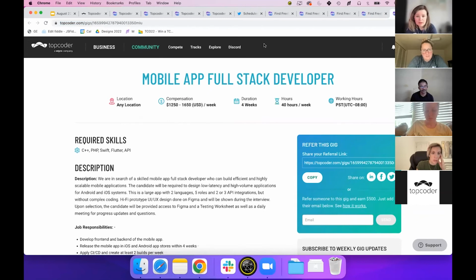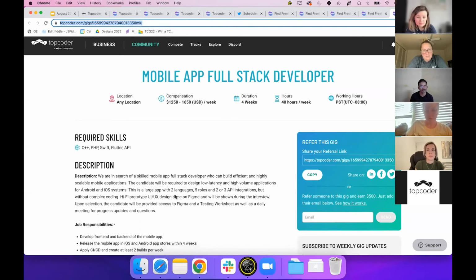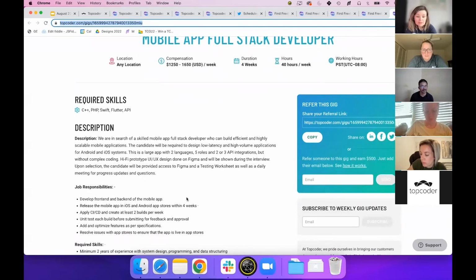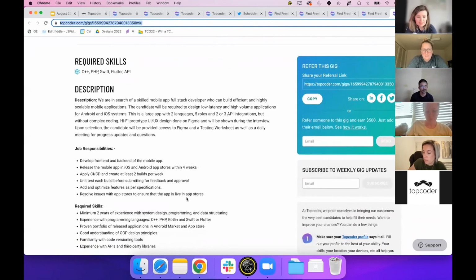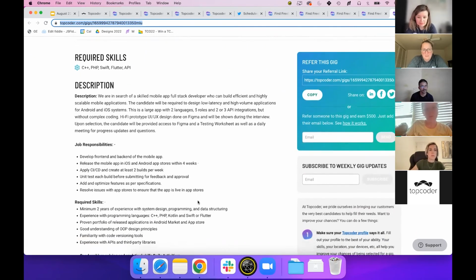Next, we have a mobile application full stack developer. And you need to know Swift, C++, PHP, and Flutter and API. I know that mobile development is pretty popular at Topcoder, and at least for design, members always love it. And I think it's the same for development as well. Here, you need to know both front end and back end for the mobile application, and to have a minimum 2 years of experience with design, programming, and data structuring.